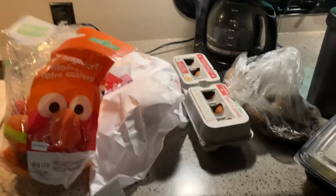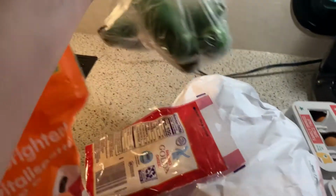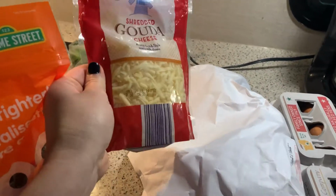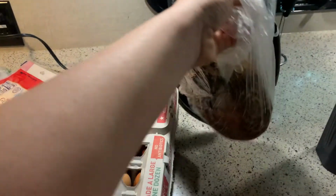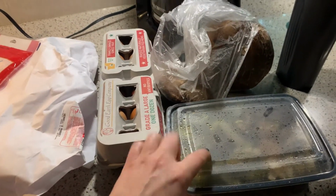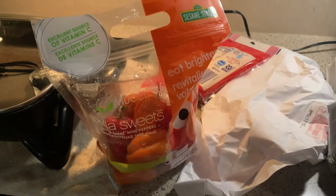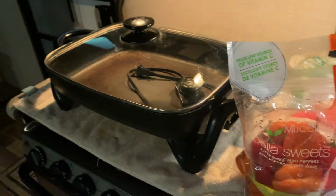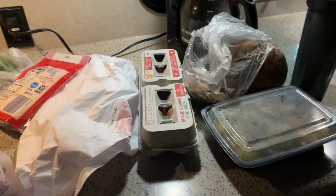All right, ready to do breakfast this morning, and this is what we've got. We've got some peppers, we've got some jalapenos, Gouda cheese, this is bacon, eggs, some leftover portobello mushrooms, and then this is some mixed onion and jalapeno and mushroom as well that I use. So we're gonna whip something up here real quick for breakfast in our electric skillet. May even add a sweet potato to this.